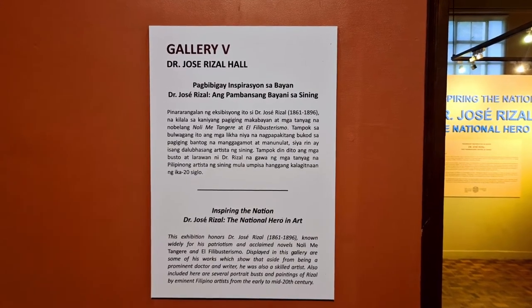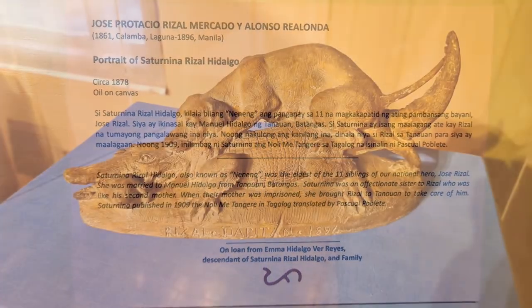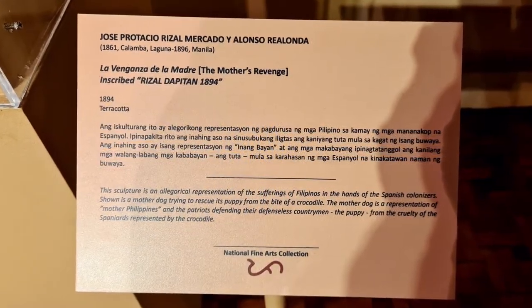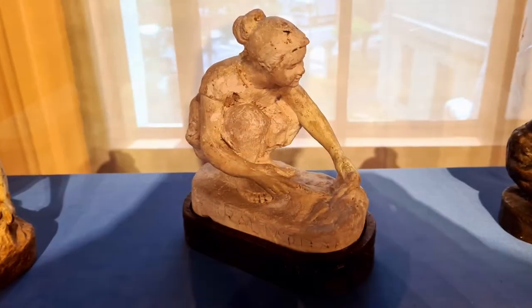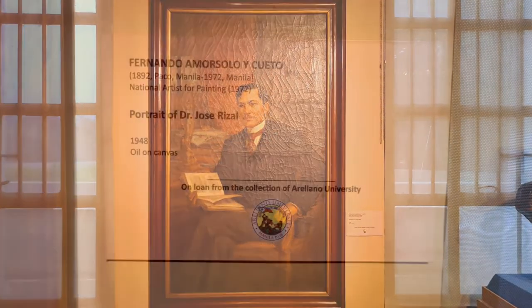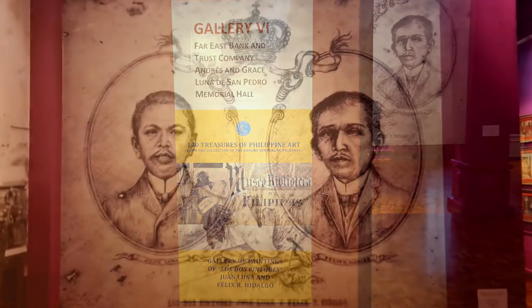Gallery 5 is a hall dedicated to Dr. Jose Rizal. Gallery 6 are paintings of Los Dos Pintores, Juan Luna and Felix Resurreccion Hidalgo.